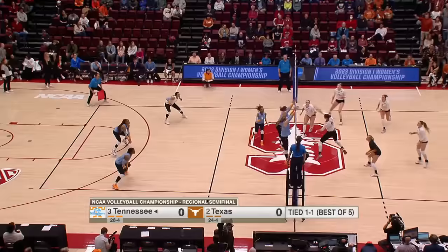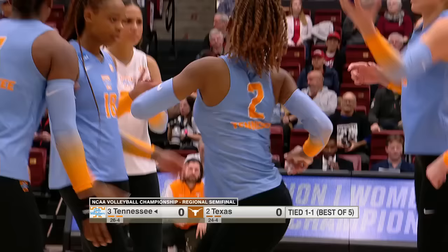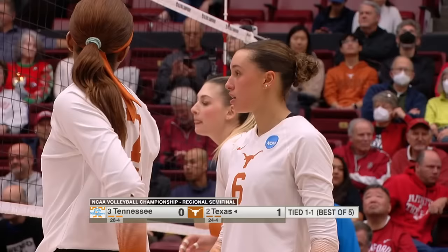Skinner. Set back for Fingal. Skinner tries again. Goes with a changeup and gets the point. So smart on the part of Maddie Skinner. We have seen high-flying rips from her so far tonight. And that time just drops it right over the top of the block.